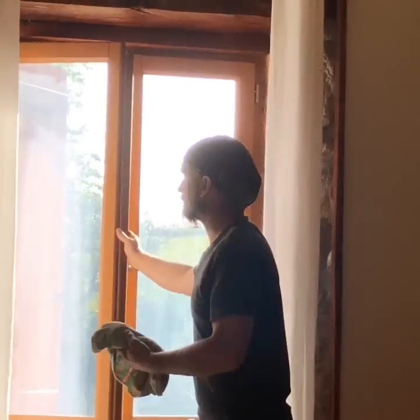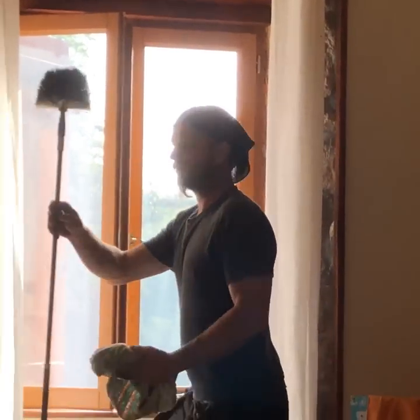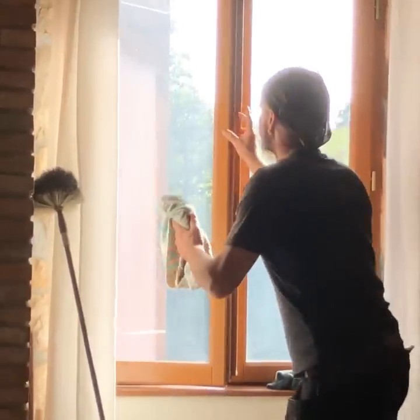So my job today on the day off is cleaning windows and cobwebs. I'll just take you through and show you quickly. Here we go, I've got a little room here. This is Oskar's bedroom, but currently it's empty because we took everything out to get it ready for a nursery.